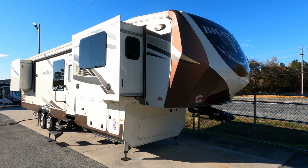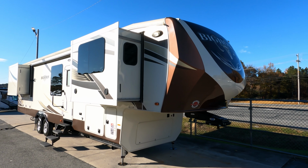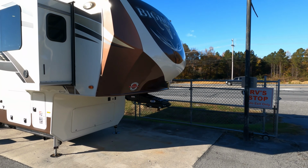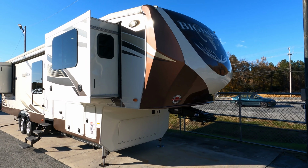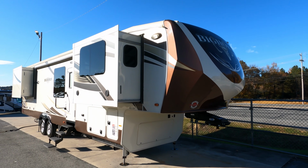Guys, I have got an incredible fifth wheel I'm going to show you all today. This fifth wheel is so nice. We normally don't do this with fifth wheels. We put it right by our main entrance. In other words, when you get out in the park to look, this is the first one most people walk into. This is a 2017 Heartland Bighorn, the 3750 FL.